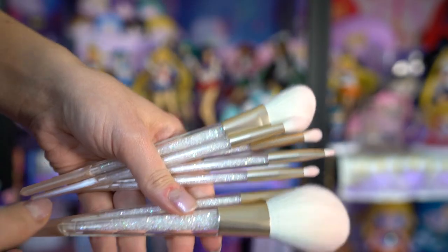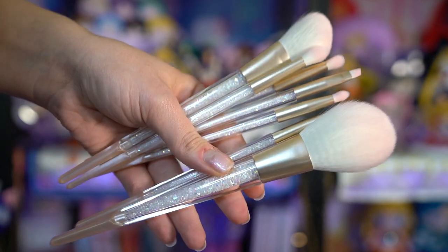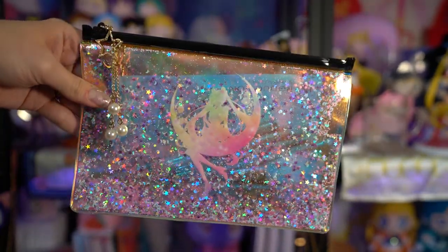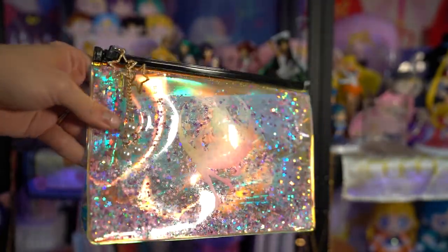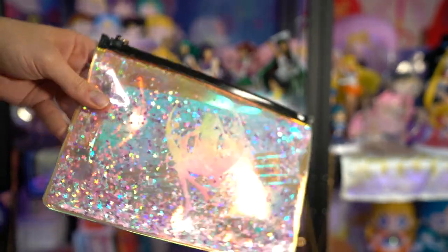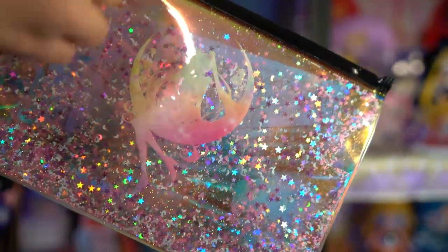I thought I was just purchasing the brushes when I got this, but it also came with a really cute makeup bag. And this has a silhouette of Sailor Moon from Sailor Moon Crystal sitting on the crescent moon and a bunch of sparkly stars in the background, which is so cool. I love this. It's so pretty and iridescent and ooh, it's shiny and sparkly. Oh, that's a cute little charm too. On the zipper, you get a little charm that has a couple of stars and some cute little fake pearls.